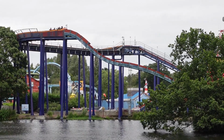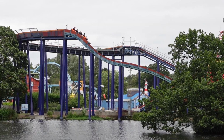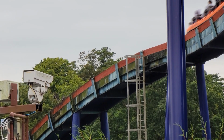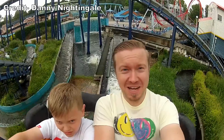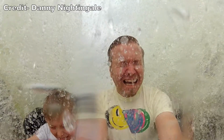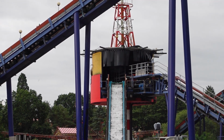It seemed that single riders were not allowed in the very front or back row. My preferred seat was the very back row. I thought the drops were a bit better back there. Then while every row gets soaked, it is especially comical how that transpires in the back row. That leads to my next point.